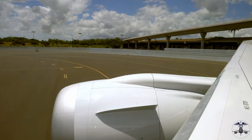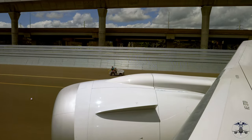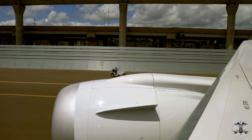As we were pushed back from the gate, the IFE screens began showing the brand new safety video. In traditional Hawaiian Airlines style, the safety video was a hefty 6 minutes long.